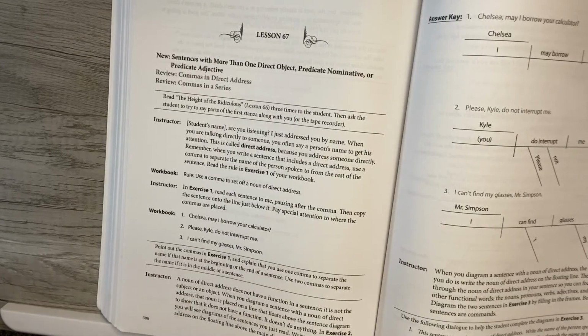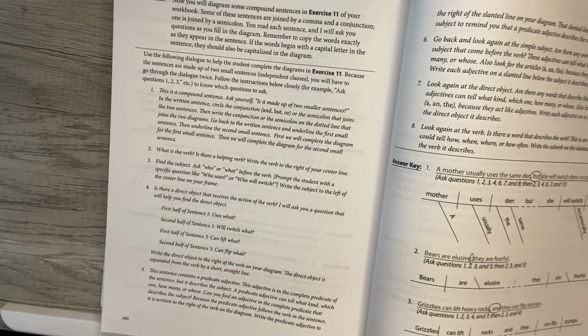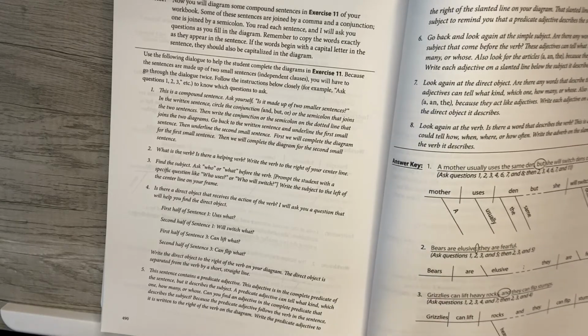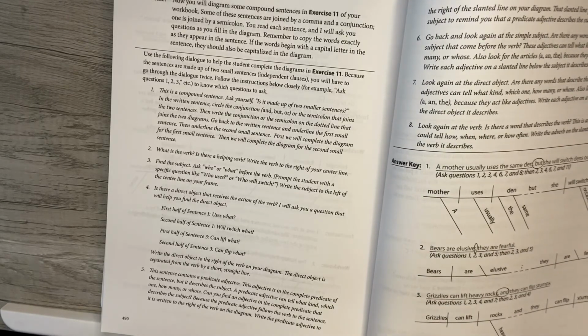Here's lesson 67. So again, we're still diagramming, but we're getting our sentences more complicated as we go. Okay, so this is from lesson 83 where we are reviewing. And so these are some really complicated sentences that you will have them diagram.